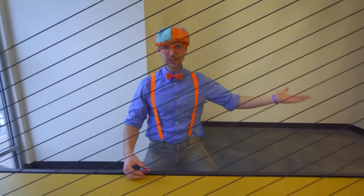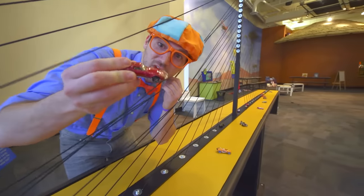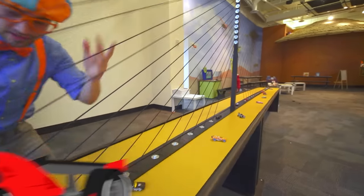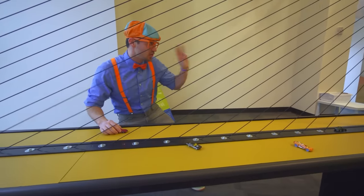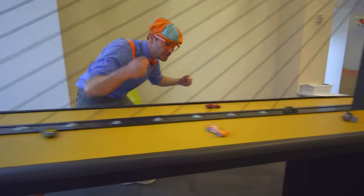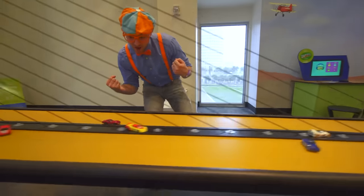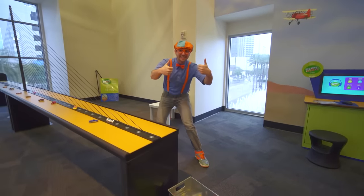It's another suspension bridge model. And look at what it is. It's a model car. Vroom, vroom, vroom, vroom. So, it's time to go racing. Count me down. 3, 2, 1. Yeah! Ooh. Here we go! Yeah, we did it! Let's go!